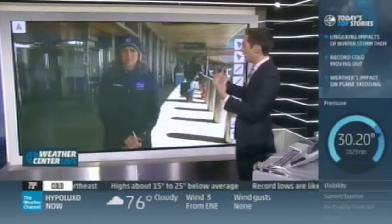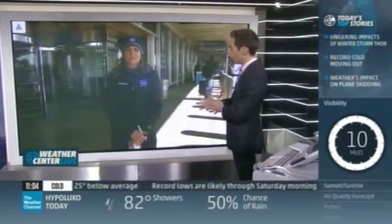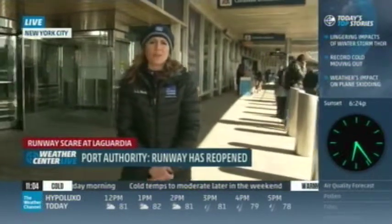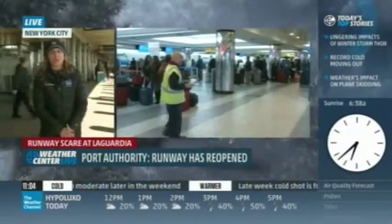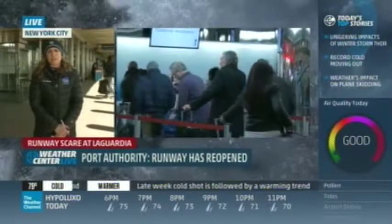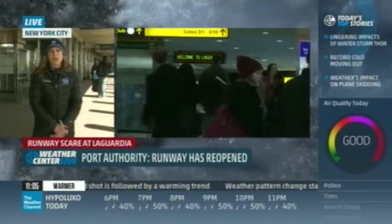Now, Reagan, obviously things are a lot nicer today. Do we still have some backups to be anticipated even with that runway back open? Yeah, so right now the FAA is reporting about an hour and 42-minute delays. Now, there were more than 100 cancellations going out of LaGuardia to other places. Delays could be about 50 plus. Now, that can change throughout the day, as everyone knows.